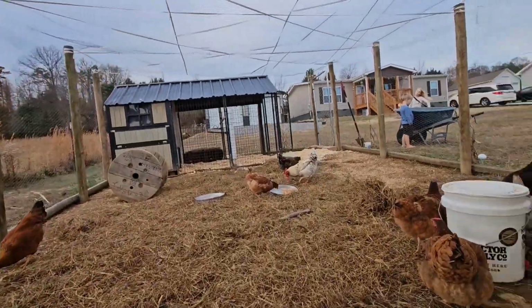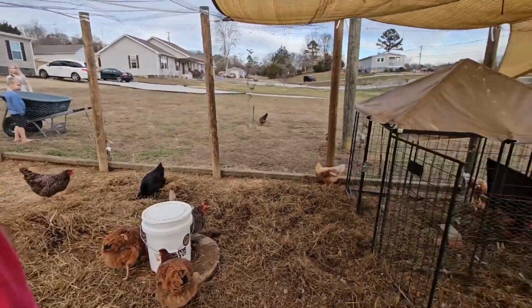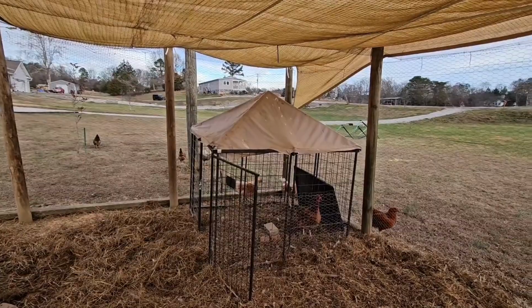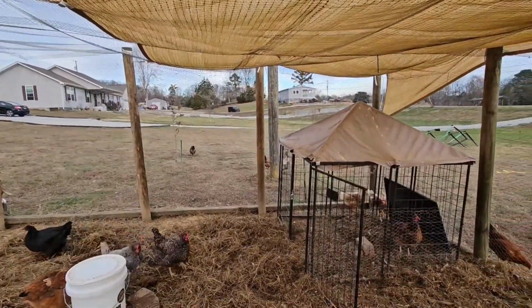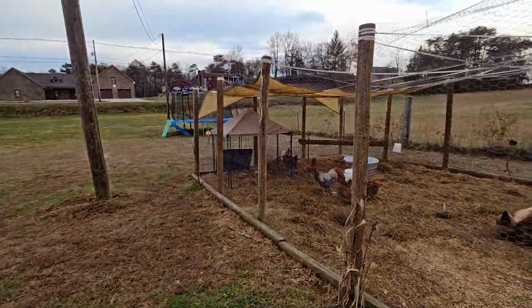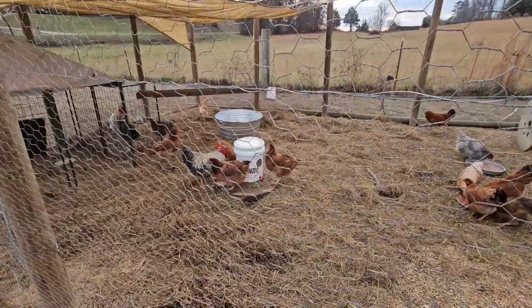And say goodnight to the chickens. Let's get this last 3 in. We got 15. How many do we need to get in? 5, 6, 7, 8, 9, 10, 11, 12. Yep, there's the 3 right there. There they are. Bye, chickens. The girls finally got them all in.